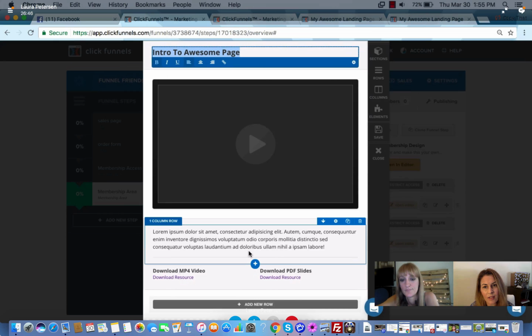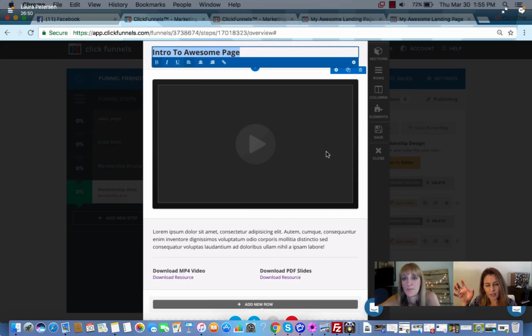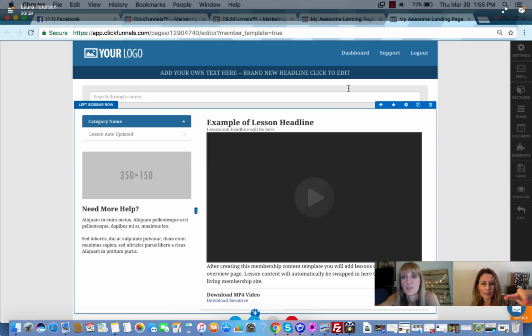So that's the column that goes within it. Basically there'll be something on the left-hand side that shows all the lessons that are available, and then something on the other side. So what we're just editing goes right here in this right part. Over here, it'll show lesson 1, lesson 2, and the categories. Will show up right there.